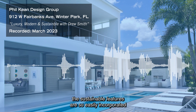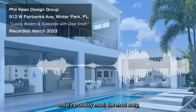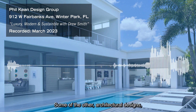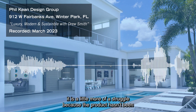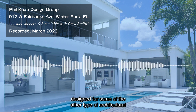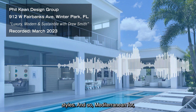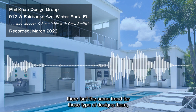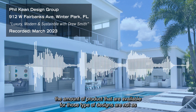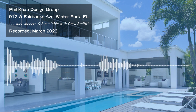The sustainable features are so easily incorporated, and it's probably the easiest to design to incorporate them in modern luxury. Some of the other architectural designs are a little more of a struggle because the product hasn't been designed for some of the other architectural styles. Mediterranean, for instance, because there isn't the same trend for those designs, the amount of product available is not as readily available as it is for modern luxury residential.